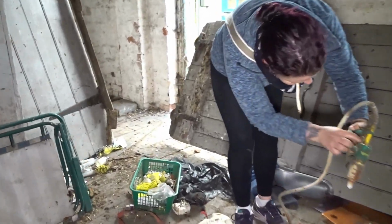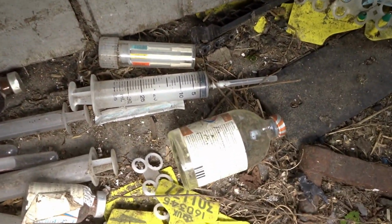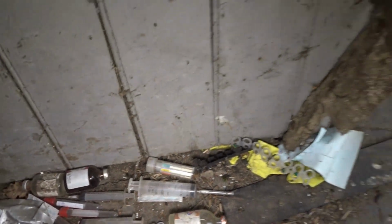I think you unscrew that, don't you? That's just a lid. I think you unscrew it. So you stick that in the cow, I'm guessing there must be some kind of attachment, shove it right down and then you just squirt it. It's still working, obviously, wouldn't it? Hot needles here, guys. It's not from junkies, though, is it? Yeah, for cows.